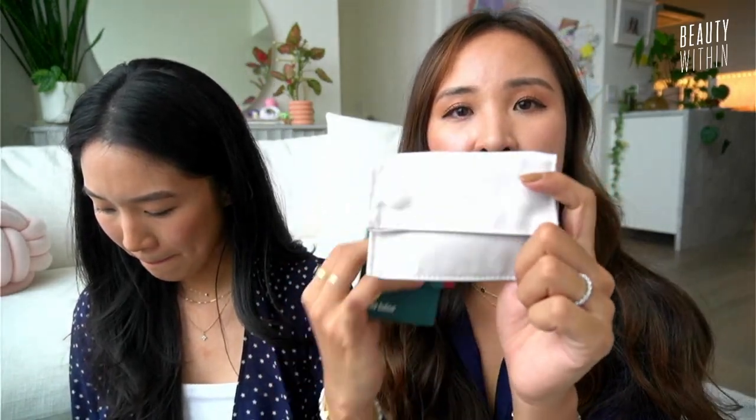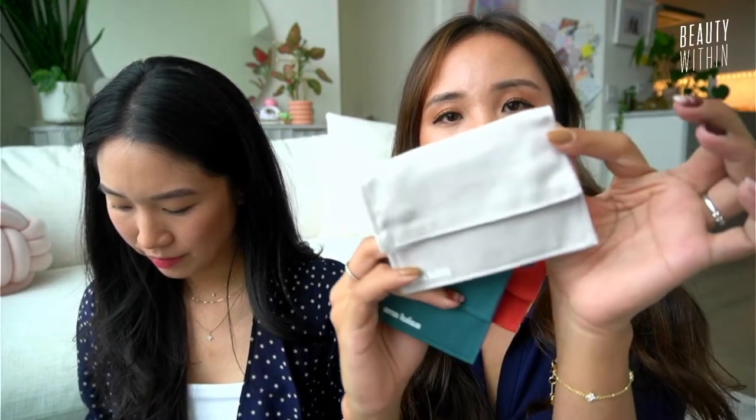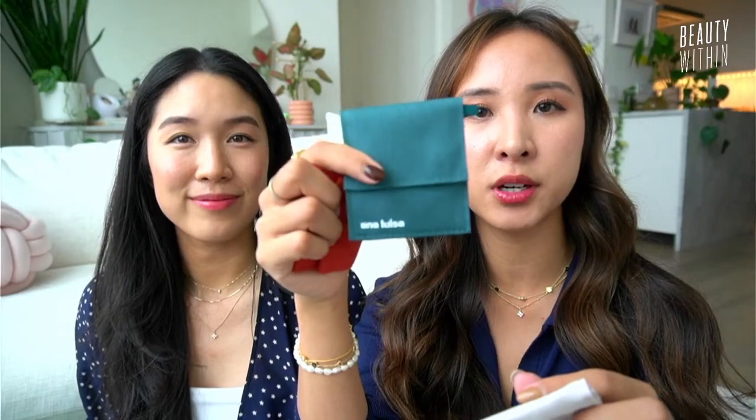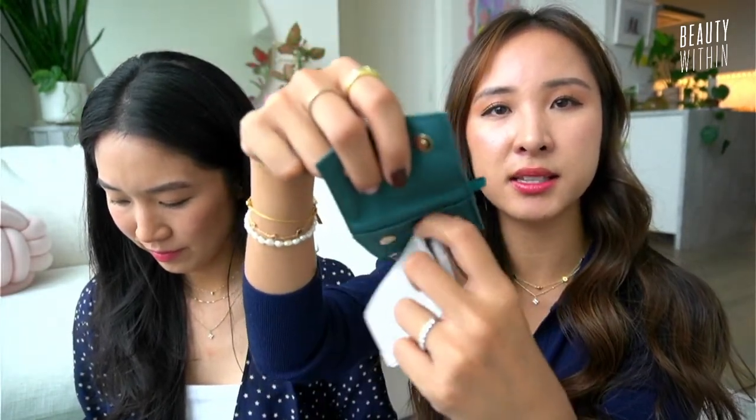I also want to mention that when you get it, it comes in these cute little canvas pouches that you can reuse if you want. This one I forgot what it came in, maybe the necklace or something. And then the earrings in this smaller little pouch, and then this one for another earring. And they have these magnetic clasps.